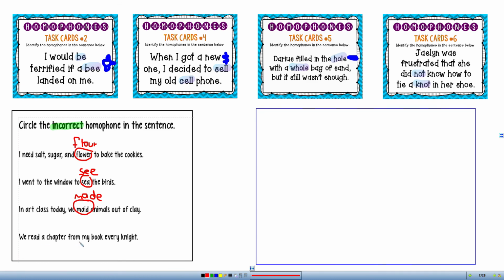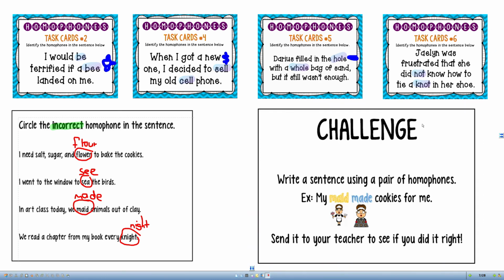We read a chapter from my book every night. There it is, night. All right, last thing. Challenge. Write a sentence using a pair of homophones. Example, my maid made cookies for me. Send it to your teacher to see if you did it right. Thanks, boys and girls.